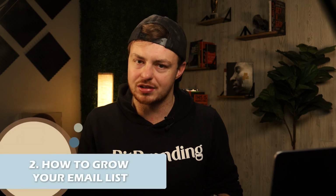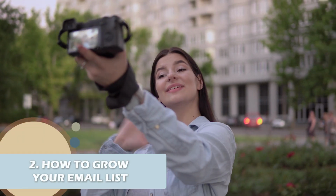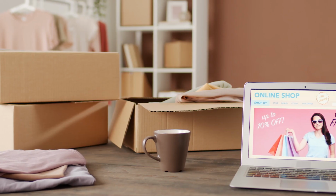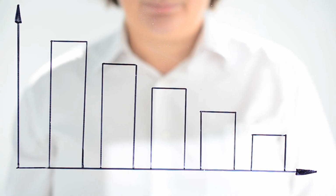Which brings us to number 2, how to grow your email list. Very simply, create a lot of engaging, valuable content and drive traffic to your site with organic and paid marketing, or advertising rather. It's that simple. I mean, really. Now, when the customers get to your site, you need to make sure you are optimized. That's the part where people mess up, is their numbers when they get traffic to the site are really low.